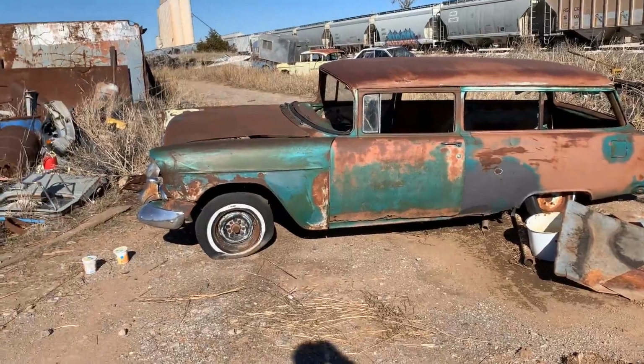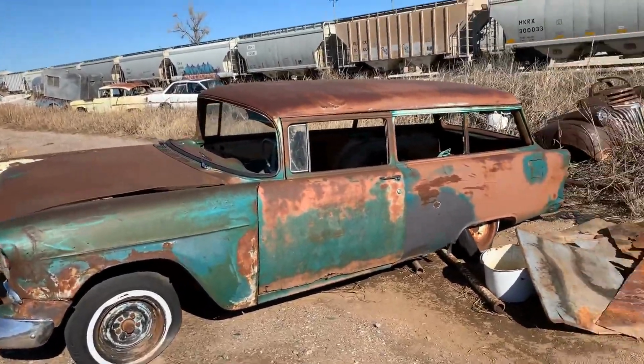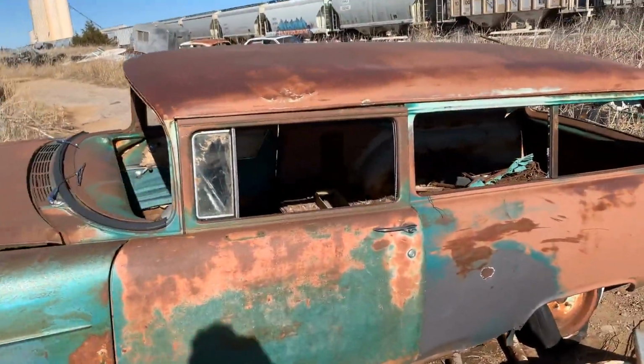Well, that one there has moved since I was last here. I tried to make a nice, you know, salvage yard video, but the wind was going so strong I couldn't hear nothing. I got so annoyed I couldn't even edit the video.